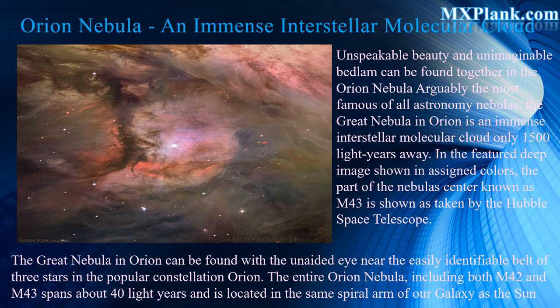The Great Nebula in Orion can be found with the unaided eye near the easily identifiable belt of three stars in the popular constellation Orion. The entire Orion Nebula, including both M42 and M43, spans about 40 light-years and is located in the same spiral arm of our galaxy as the Sun.